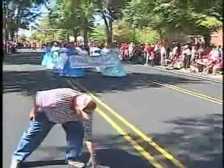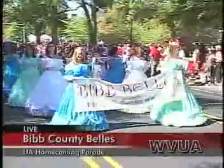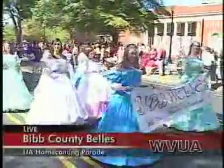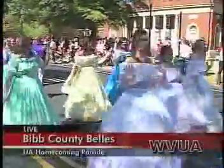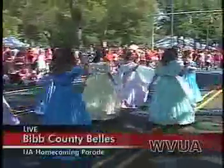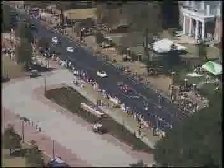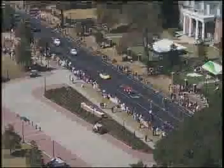Oh, look at those ball gowns. The Bibb County Bells. It's definitely a Southern thing. These big old hoop dresses. Look at the colors. Next year we should dress alike, huh? Let's wear one of these next year, Terry. I'm much better in layers. I bet we could find one.